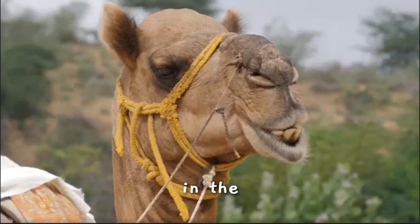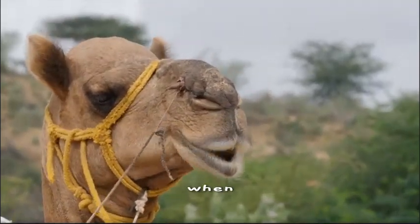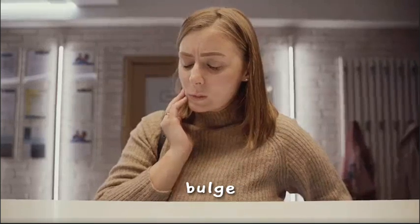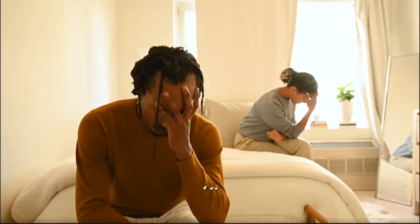1. Bulge in the groin. The most noticeable symptom is a bulge or swelling in the groin area, which may become more prominent when the child is crying, coughing, or straining. 2. Discomfort or pain. The bulge may cause discomfort or pain, particularly when pressure is applied or when the child is physically active.